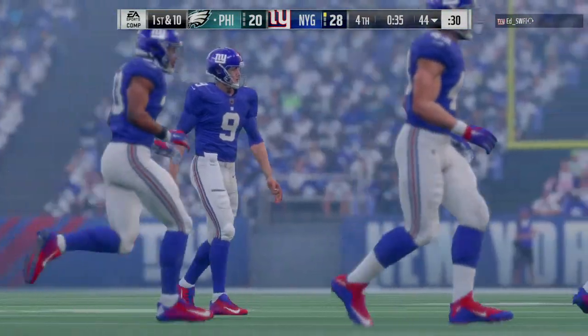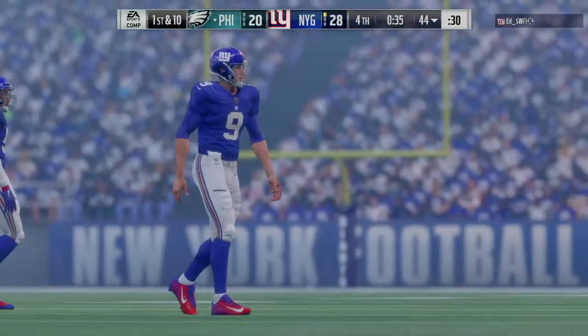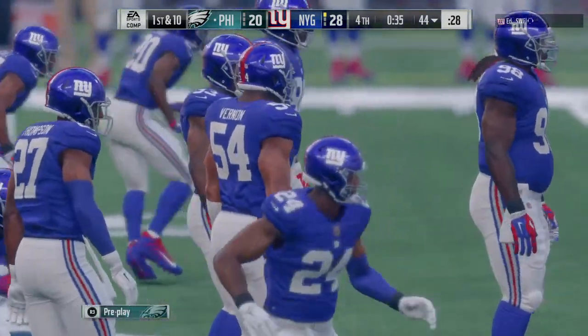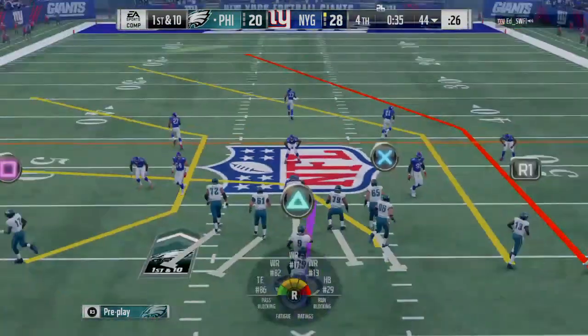No. The punter. Oh, yeah. Yeah. Risky. And it's so funny because when it works, genius. When it doesn't work, not so smart. Not so genius. In this case, not so genius, but I do admire that he went for it.